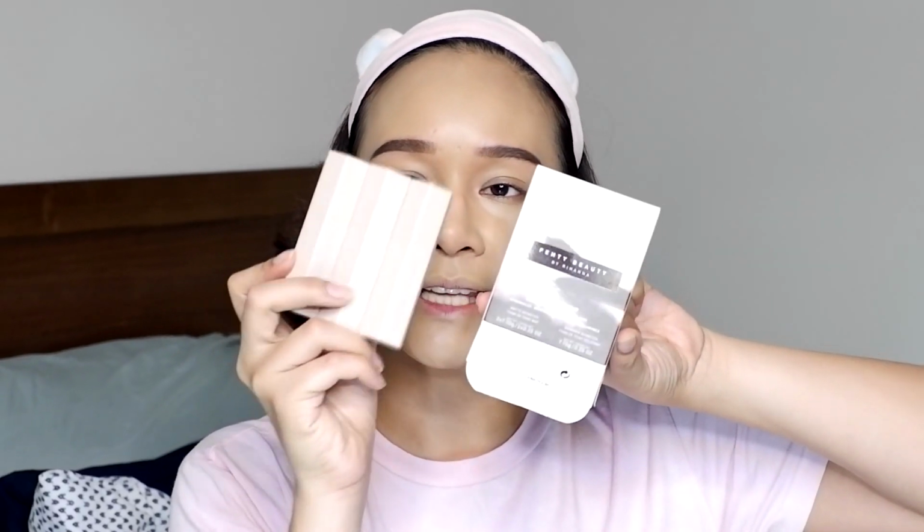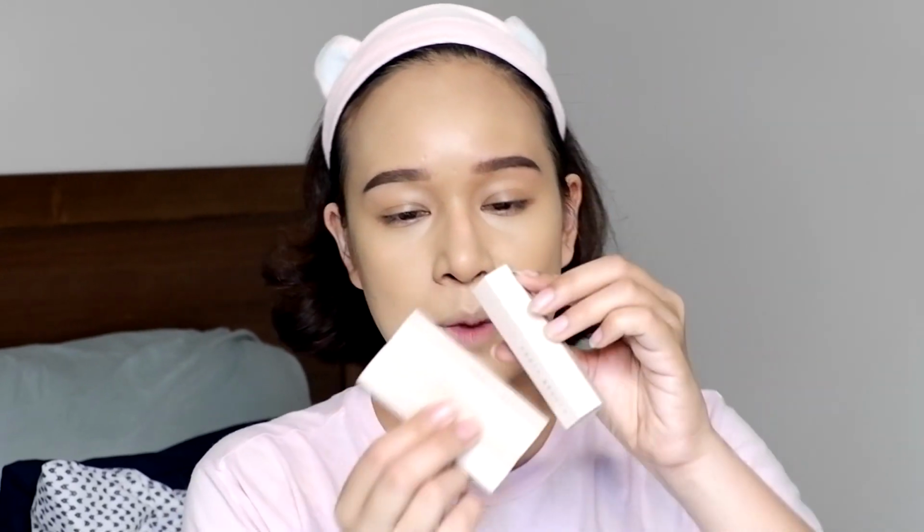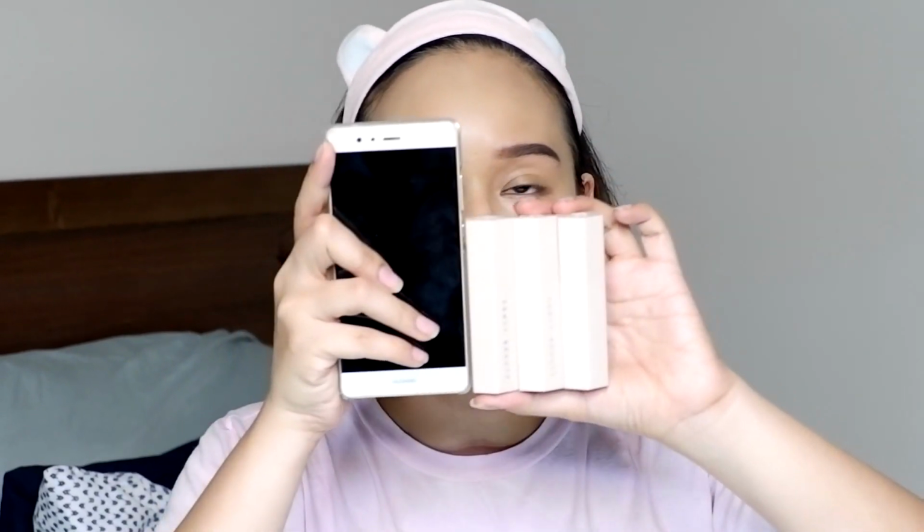This is what it looks like inside. It's all stuck together. And then you can separate them. In this trio, bamboo for highlighting or concealing, mocha for contouring, and trippin as your highlight. Ooh, so pretty. Wait, okay, so let's just really look at the packaging. This is how big it is. This is a Huawei P9. That's how big it is. I'm gonna start off with bamboo.